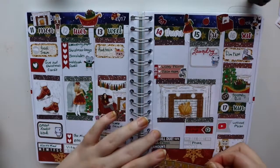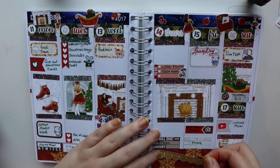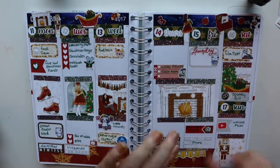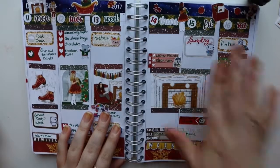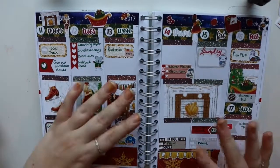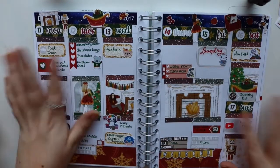I forgot the weekend banner, so I'm going to be quiet. So I'm just going to put the weekend banner down here like that. I can't wait to have it on. Okay, yes, so this is my plan done for the week.